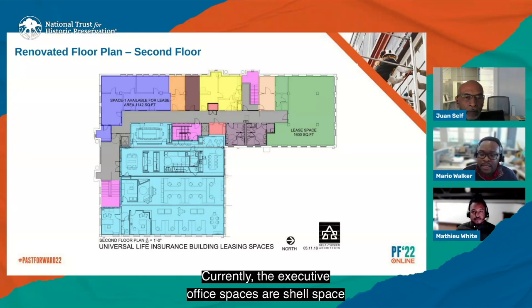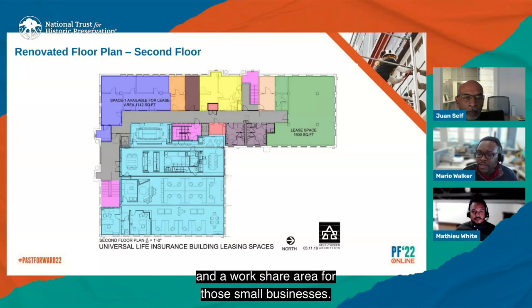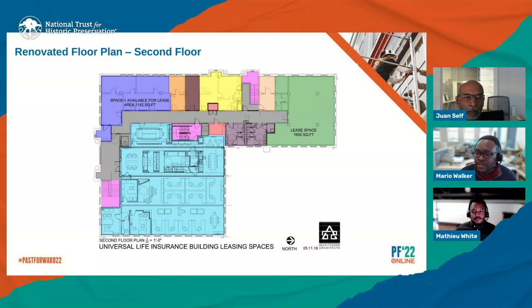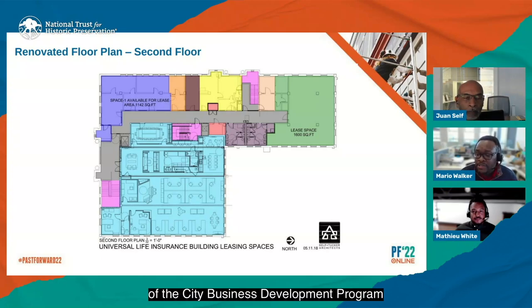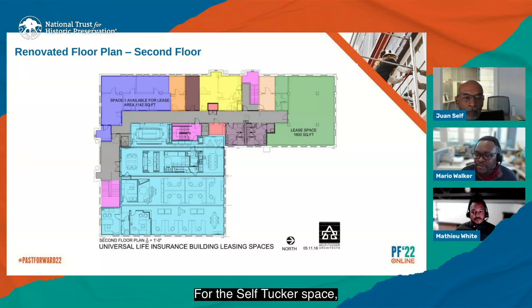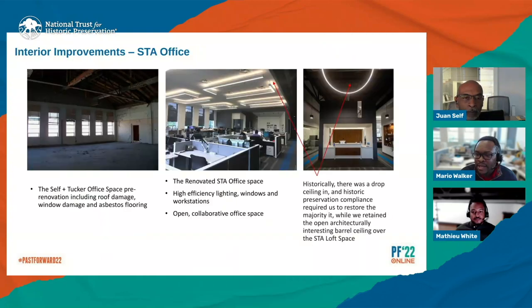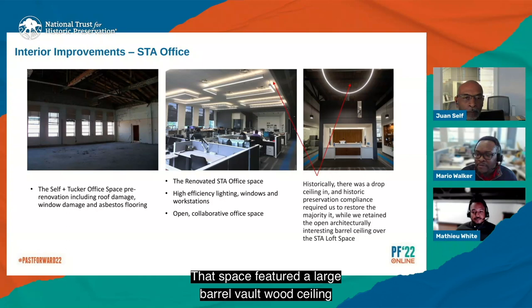Currently, the executive office spaces are shell space and are slated for redevelopment in phase three of our project, which would include adding more office space and a work share area that small businesses, especially those coming out of the city's business development program, could utilize as they start their businesses moving into the market. For the Seth Tucker space, we really work within the historic boundaries of that space. That space featured a large barrel vault wood ceiling with steel trusses, which we have preserved.